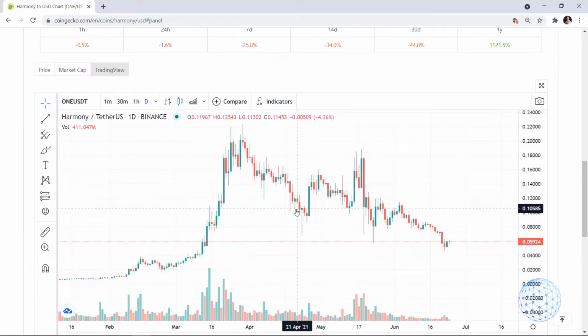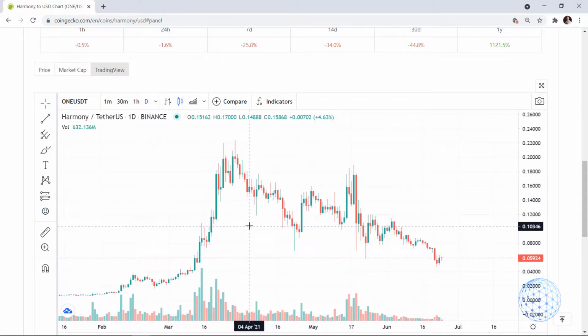Okay, and we are in a clear downtrend. We have a series of lower lows and lower highs. So we have this low and then we have another lower low, and now probably a new low is forming, or the price could even continue lower. And as well we have lower highs. For example, these two are lower than that one.